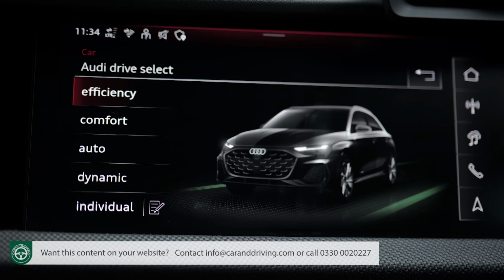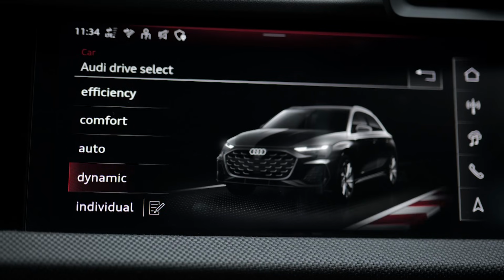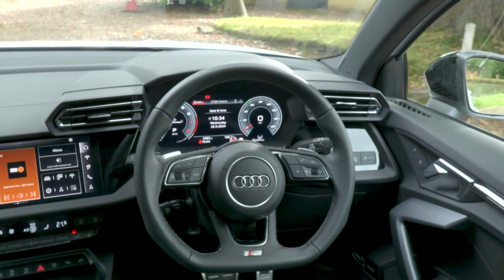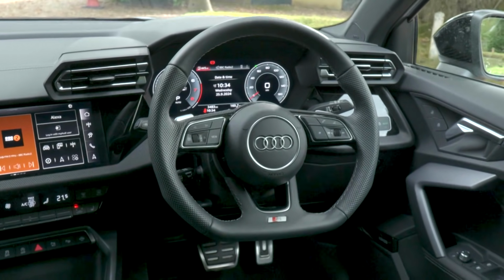As before, all variants get an Audi Drive Select driving mode system with efficiency, comfort, auto, dynamic and individual settings. If you like your driving, you may want to add the optional variable ratio progressive steering rack, which makes the steering more direct the more you turn the wheel.